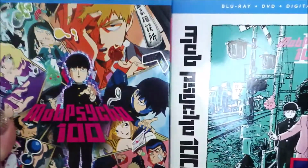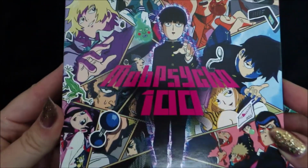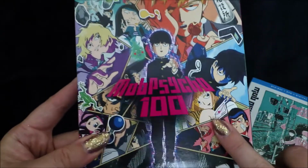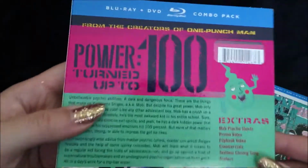Switching gears, I have a couple of very fantastic anime seasons here. This, of course, is Mob Psycho 100, and this is the first season. This was actually a Christmas gift from my brother a couple years ago, and I realized I just never had it in a video. But I do have it. I've watched this like 4 times since I got it.